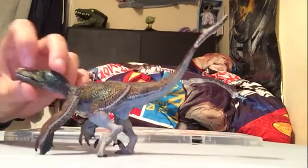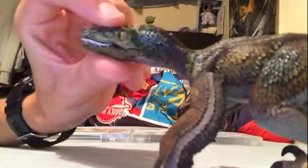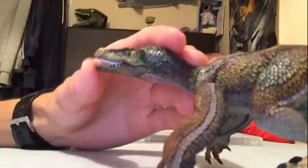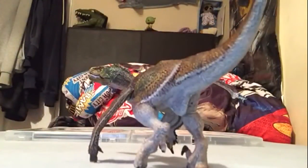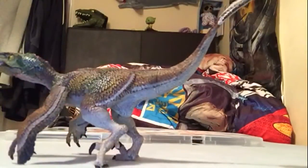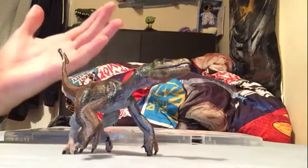The lacrimal crests right there, if you can see them, where I'm rubbing my finger. They didn't really occur on Velociraptor specifically. Velociraptor's lacrimals were actually quite small. The crests were pretty much non-existent. But this is a really nice figure. I will recommend it, but if you're an accuracy nerd, like I am, you're probably not going to enjoy it as much.